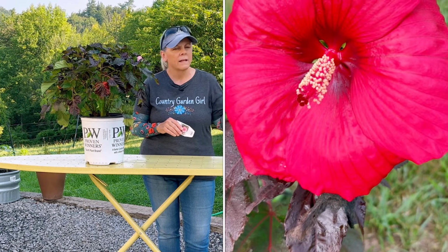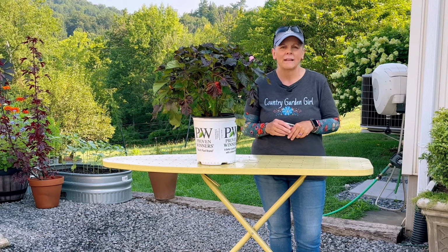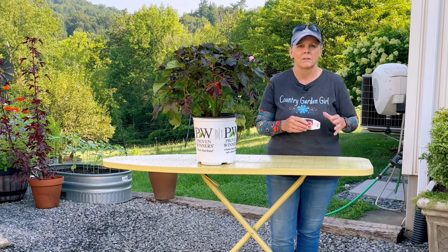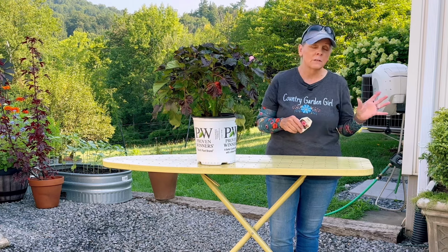So they have taken the heat, they have taken the drought. Now I have been supplementing their water. As a matter of fact, I had to get water from the river. I had to bring buckets of water up because I just didn't want to use that much from our well. But they've really thrived and been doing well, especially the Perfect Storm.